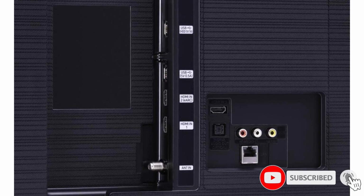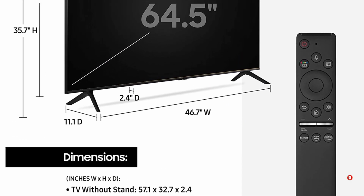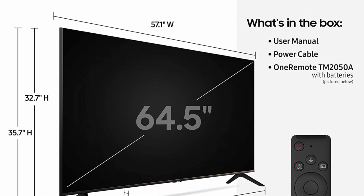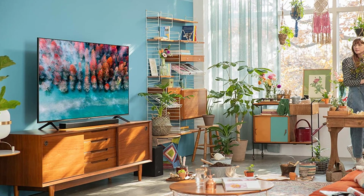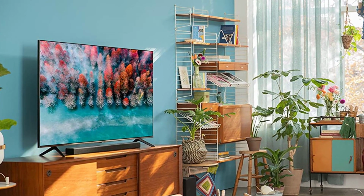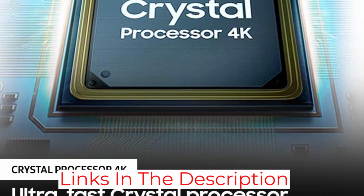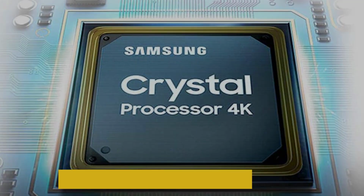This mid-range model features the updated Tizen operating system and a suite of preloaded, popular apps like Netflix, Hulu, and Prime Video so you can get started watching your favorite shows and movies right out of the box. Dual-band Wi-Fi connectivity lets you download thousands of other apps to round out your entertainment options, while Bluetooth connectivity and AirPlay 2 compatibility let you share your mobile device screens for more ways to watch videos, listen to music, and view photos.